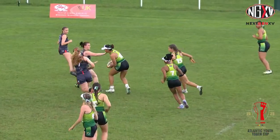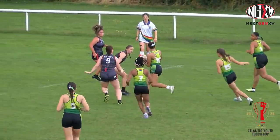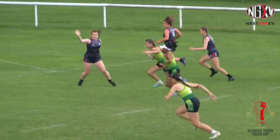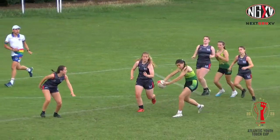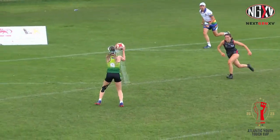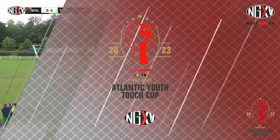Kylie Barrow gets her hat-trick. It looked as though they just got themselves all at sea, but somehow in the confusion they find a way, and Kylie Barrow sends through the hat-trick, and it's a 4-try advantage for South Africa.